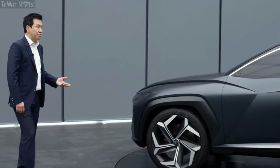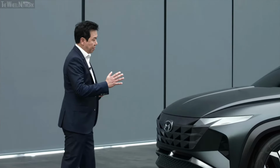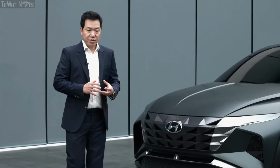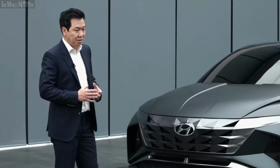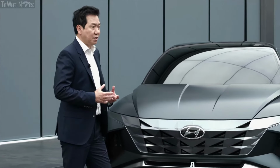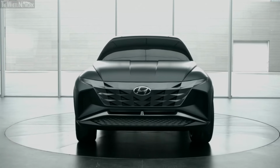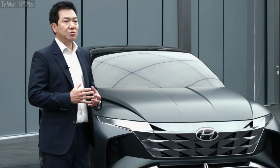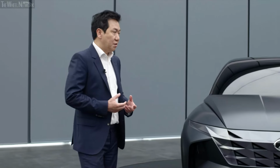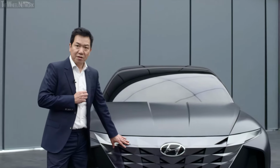As we move to the front, this parametric dynamics character continues to the front, and then we create something we call integrated architecture. What it does is the whole front, the functional element, lamp, grille, the bumper, is all combining together to create very unique the face of the vehicle. And parametric dynamics becoming the pattern.